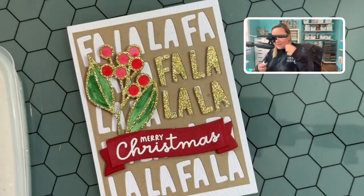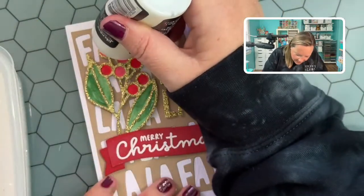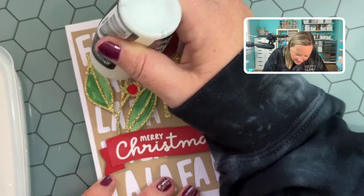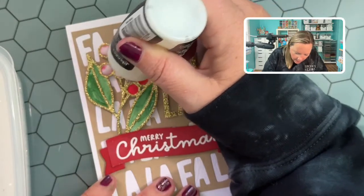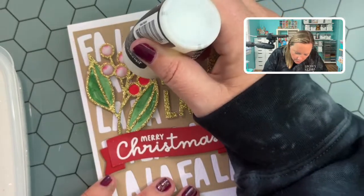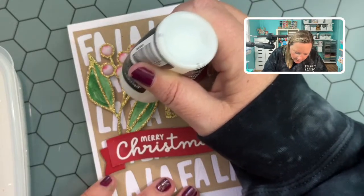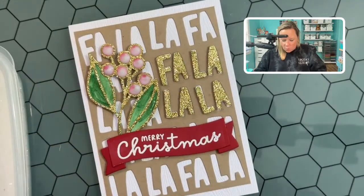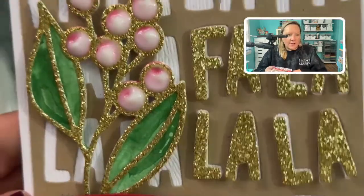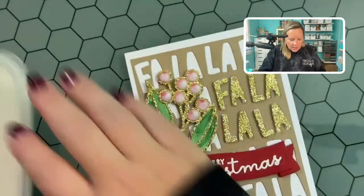We are just going to use some Distress Collage Medium. I'm going to fill in my berries generously. You want to use a wet adhesive when using Distress Rock Candy. The Quickie glue pen is not strong enough to hold on to the chunk of rock candy or chunky glitter. But you want to use a nice wet adhesive, and I'll just show this, that I was very generous with the amount of, see that, Distress Collage Medium.